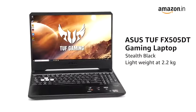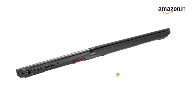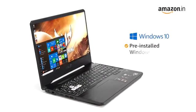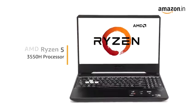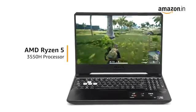This stealth black ASUS TUF gaming laptop is lightweight at 2.2 kilograms and features a sleek profile, making it suitable for gamers on the move. The laptop comes with pre-installed Windows 10 Home, making it ready to use. Powered by the AMD Ryzen 5 processor, this laptop allows you to play demanding games without lag.